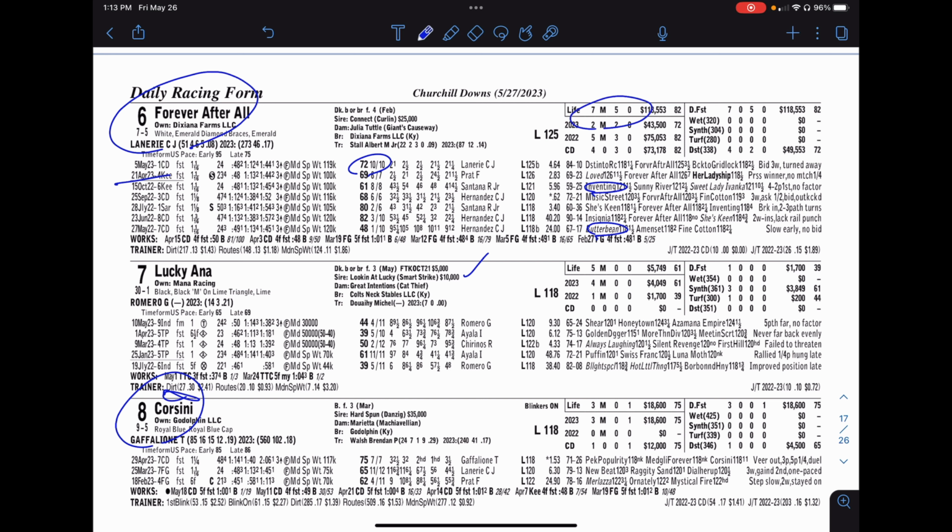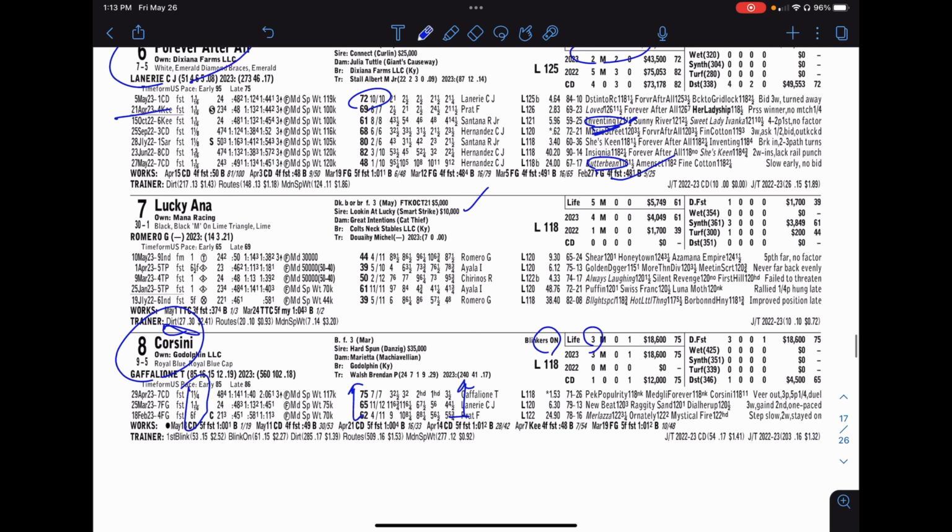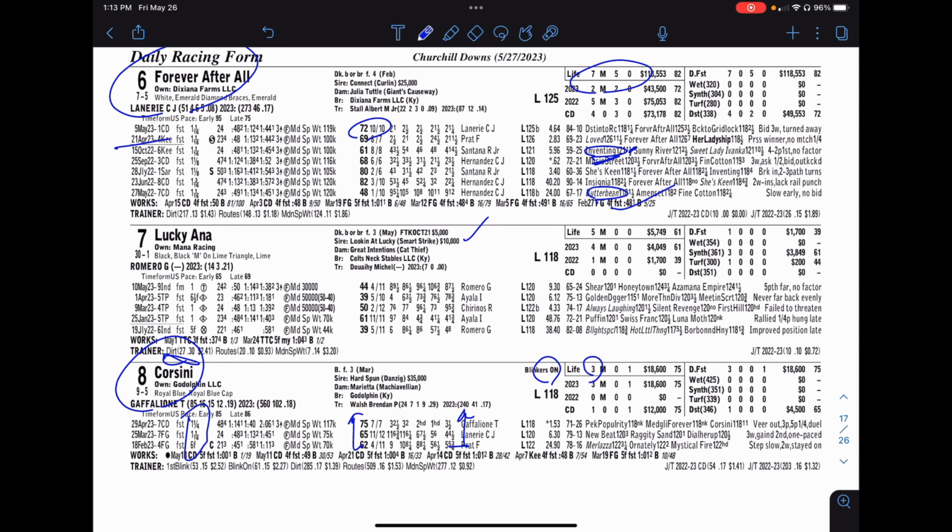She's been beaten by some okay fillies like Butterbean, who's a stakes winner. This is a Rapoli filly by Union Rags, who's a little inconsistent, but would be 1-5 here in inventing. So, I mean, she's run against some good horses. She just, again, has lost 7 times. Corsini did improve in her most recent start and has actually stepped up her game little by little, just that itty bitty incremental improvement with each of her 3 races. And that could make her, in my eyes, the horse to beat, even though I think as a whole, Forever After All owns the best races.